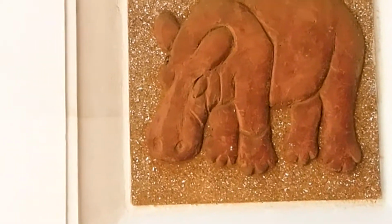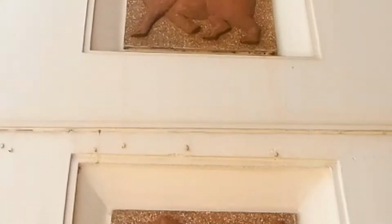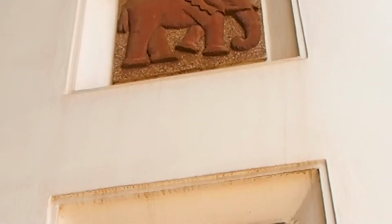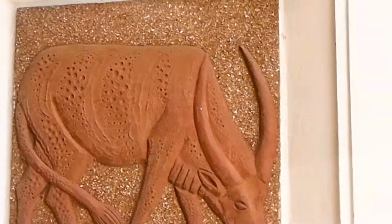So this is the hippopotamus. That is the colobus monkey. We have the genet cat, civet cat, and others. This side you have the bushbuck antelope, we have the lion, the elephant, buffalo, rhinoceros, and others. So these are the big ones which are outside, and others are inside here.